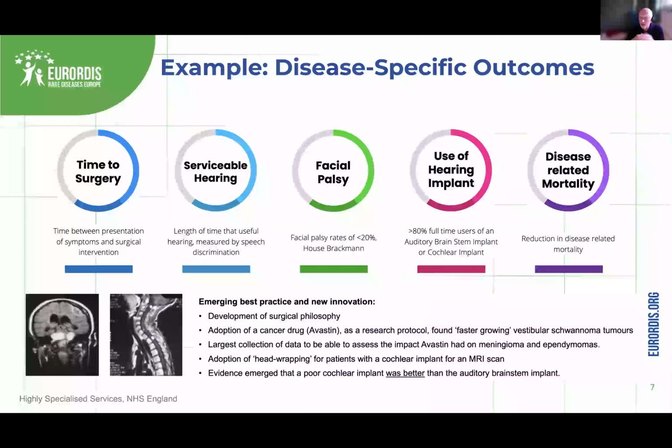And other examples was we learned that actually using a cochlear implant on a damaged cochlear nerve had a better result than having a brainstem implant, auditory brainstem implant. So this learning really took forward the outcomes and quality of life for people going through the service.